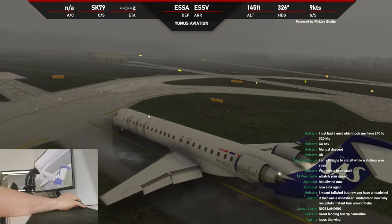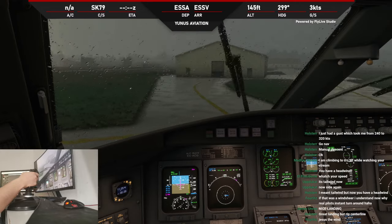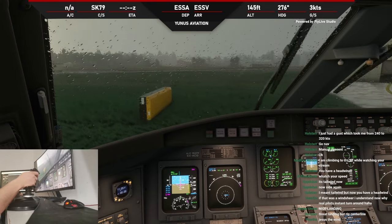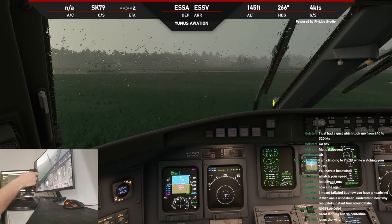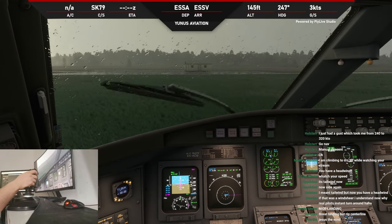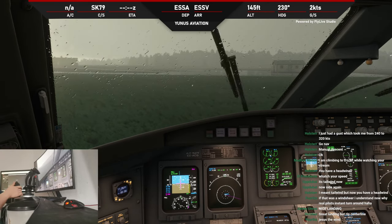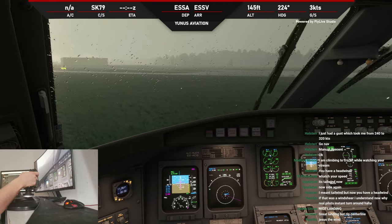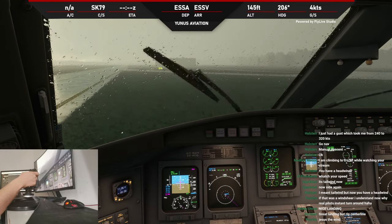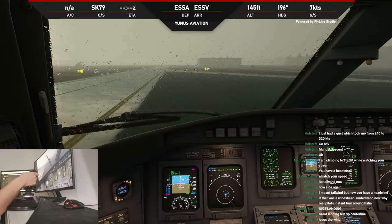What the hell? Okay, that was probably not a taxiway for a big aircraft. Also, the ground physics of a CRJ is still strange, but that's also, I think, an MSFS problem, because the tiller is still not active in MSFS. Anyway, like I said, welcome to stormy Visby. Very interesting approach.